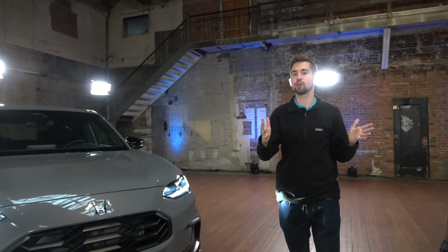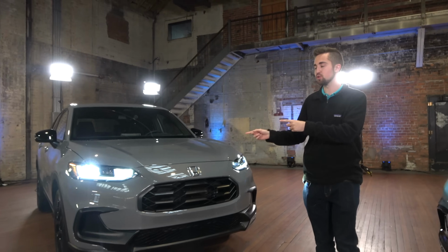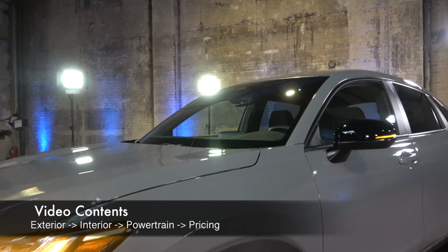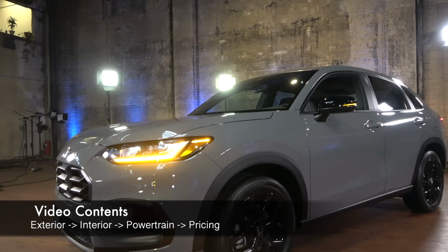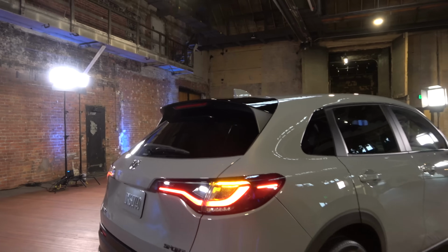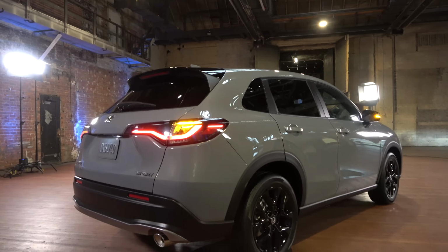What's going on YouTube? So 2022 is going to be a big year for Honda SUVs, and that starts with this, the all-new 2023 Honda HR-V. This is their smallest SUV, but it's getting a big dose of maturity for this new generation, as well as actually growing longer and wider physically.